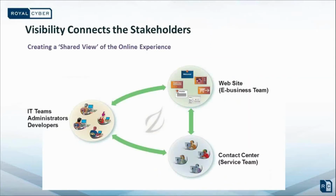So these are three stakeholders: the IT teams, the website, that is the e-business team, and the contact center, that is the service team. And here is where Tealeaf would pitch in to provide a common picture to each of the teams. As we advance to the slides, I'll show you how this can be done.